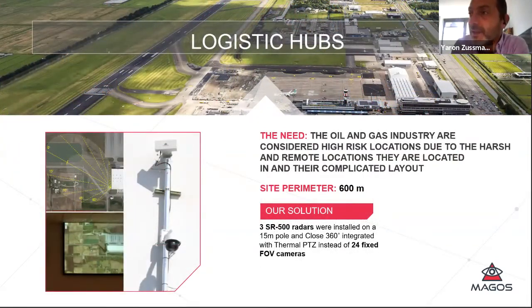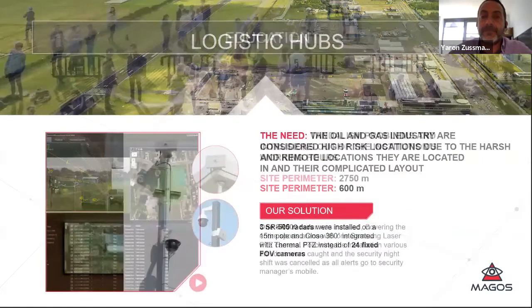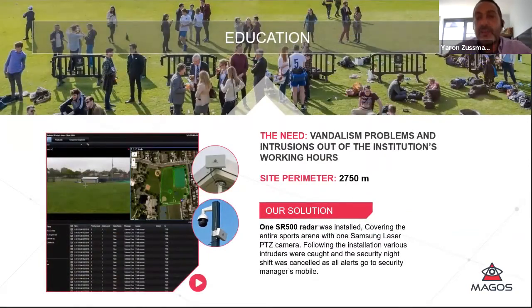If you look at all the companies today, between Walmart, Amazon, and all the rest, they're building a lot of those last mile distribution centers outside of the main cities, but usually still in relatively rural areas that are pretty open. A lot of people know that there's very expensive equipment in those distribution centers and the logistics hubs, and as a result, they do need to be protected, but it can become very expensive to cover them. So again, usually with 5-6 radars and a couple of good PTZs, you are able to cover that perimeter pretty nicely.